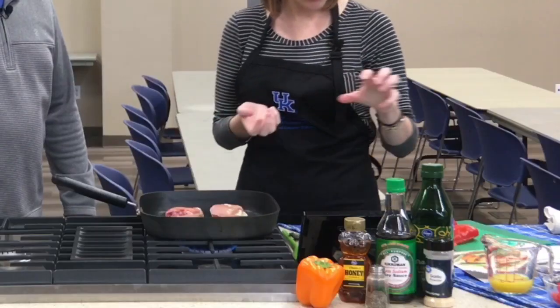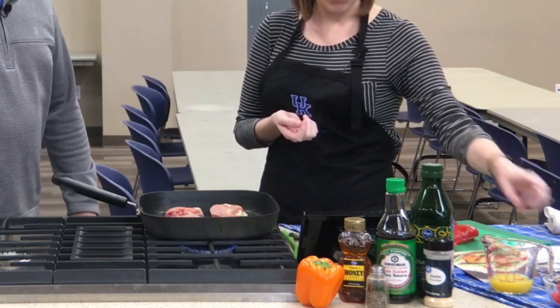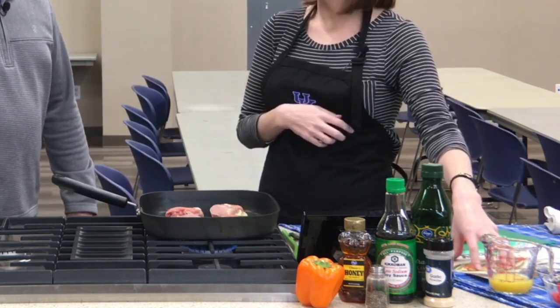You don't always have to throw salt and pepper and stuff on them. You can if you want, but we're going to use garlic powder here in just a second, and then we have pepper in our sauce that we're going to use. So if you're a salt person and you want to throw some salt on there, you can. But again, health-wise, we try to watch some of those things with the calendar.